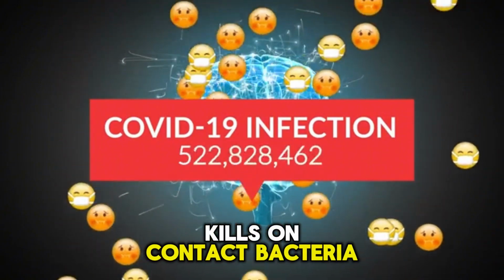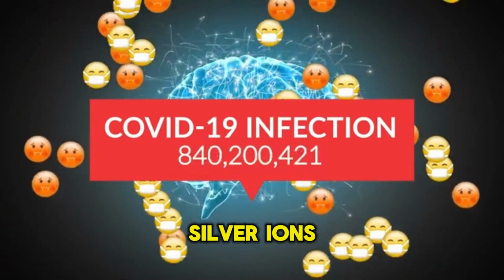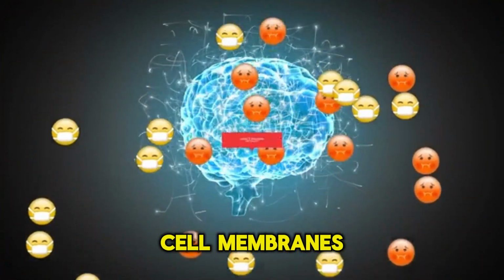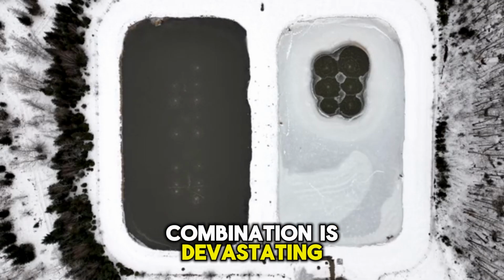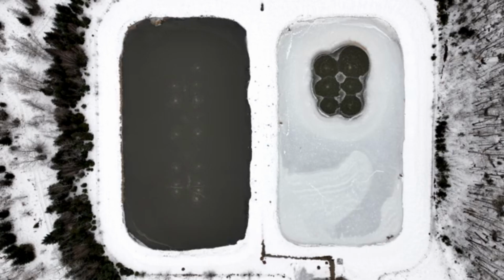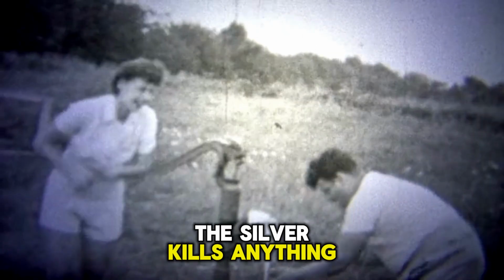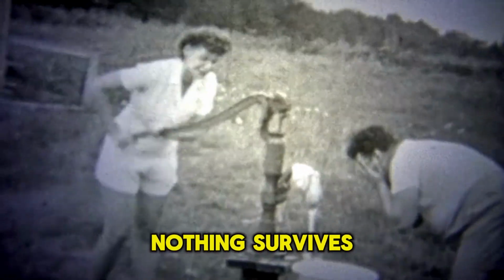On contact, bacteria, viruses, pathogens. Silver ions disrupt their cell membranes. They die instantly. This combination is devastating. The ceramic pores trap bacteria physically. The silver kills anything that gets through. 2 layers of defense. Nothing survives.